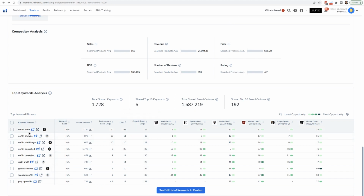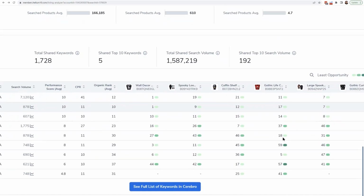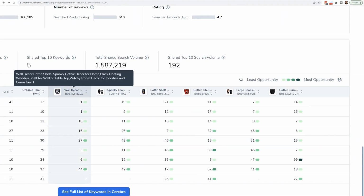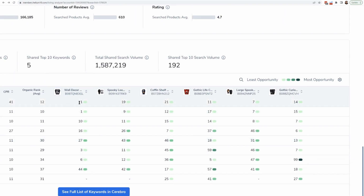What this does is it takes a lot of the keywords that multiple listings have in the top 10, and then I can see who is crushing it. Who is crushing it? Here is this product that has most of the sales. And look at this. They have a number 10, number 16, number 3, number 6. So they are just on the top of the page for a lot of keywords.